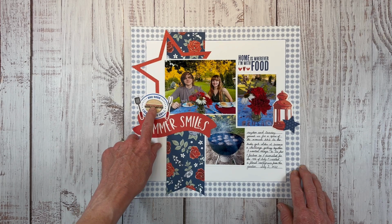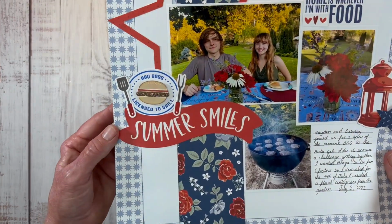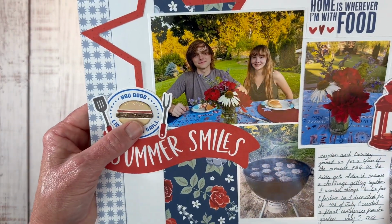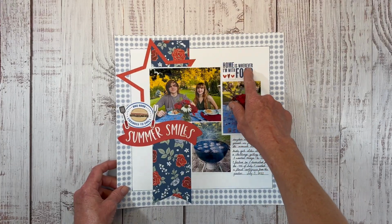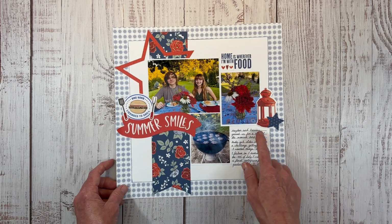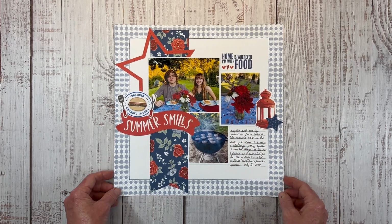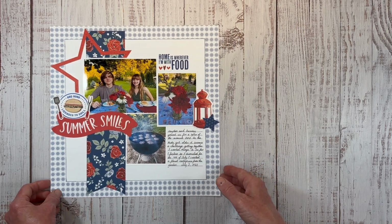The Barbecue Boss, that is actually from a stamp set called Barbecue Boss. Isn't it cute? I added a little Stickles glitter gel to make it look like it was glistening. And then just stamped "home is wherever I'm with food" right onto the background. Did some simple journaling, just writing it right on the paper. But I want to show you, I'm going to leave this one on here.